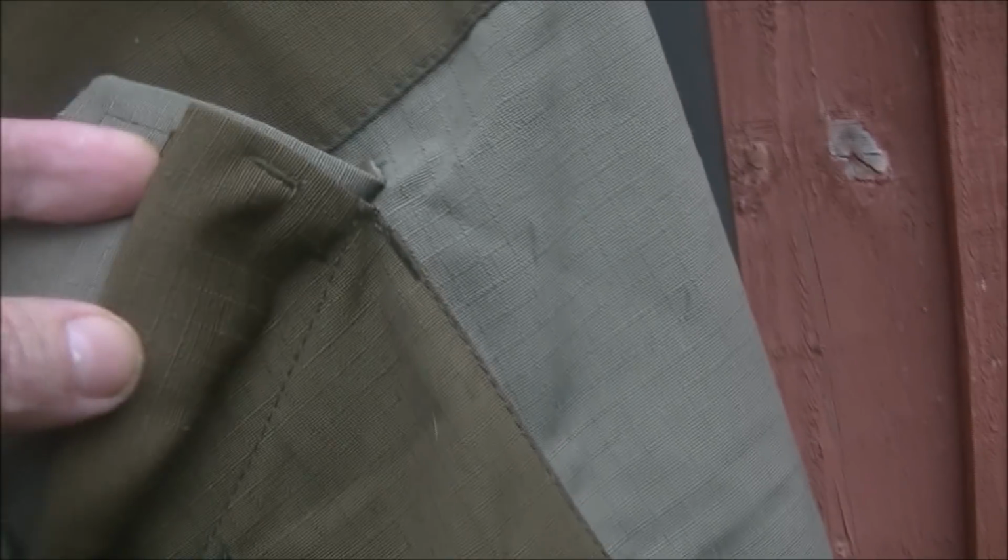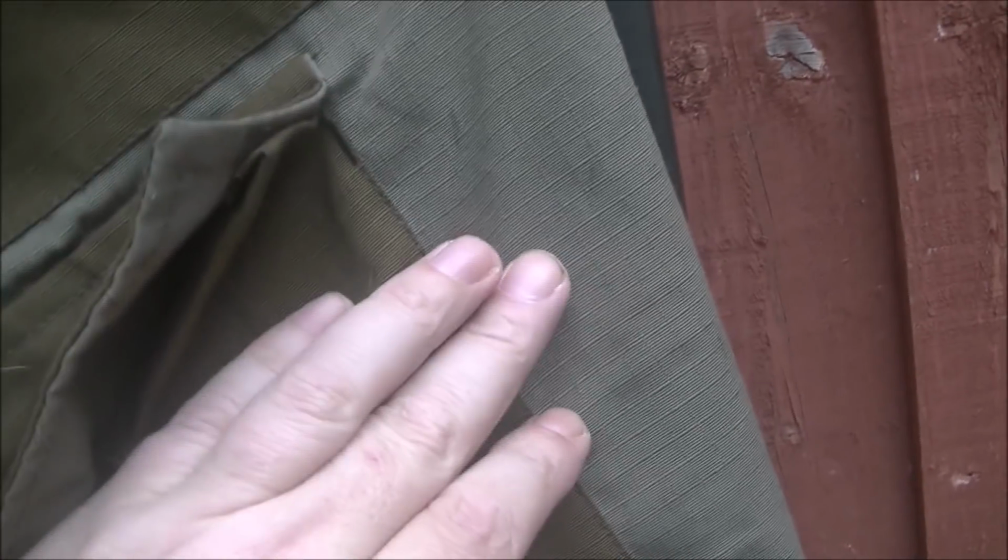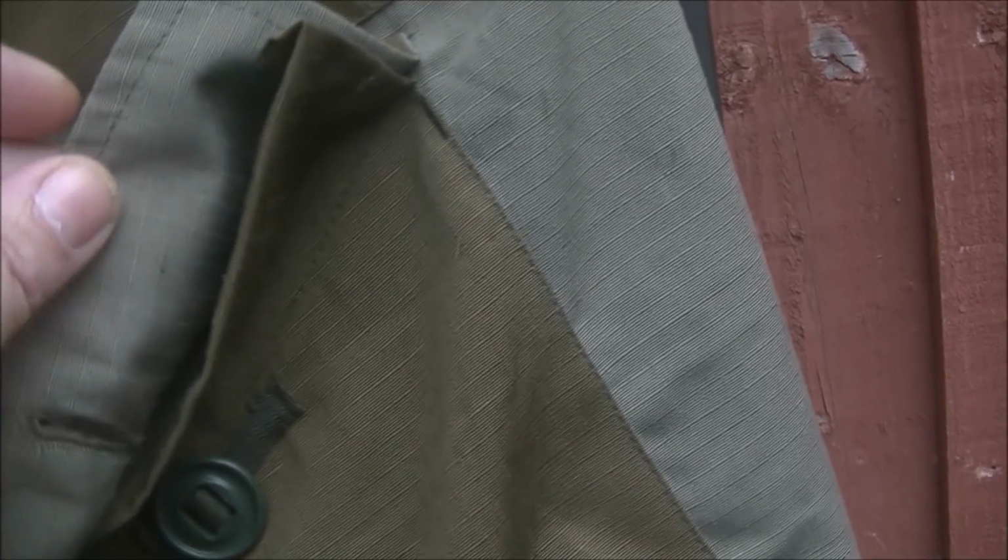And again, as we go up, you can again see quality. See the bar tack in there, and the bar tack in there. You see that pocket there, ladies and gents? Even if that's open, nothing will come out of that pocket and come down the side when you're sat down. So you shouldn't be losing stuff outside of your pockets.